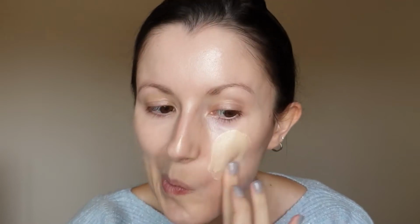Now because it is a liquidy and sheer coverage, I prefer to go in with my fingers first of all to apply the majority of the foundation. However, you can apply this with both a sponge and a brush. Now, this coverage is so minimal. I have BB creams that give more coverage than this foundation, and I'm not necessarily saying that's a bad thing.